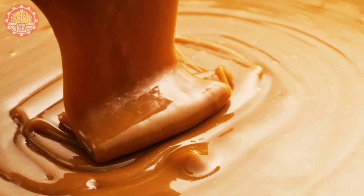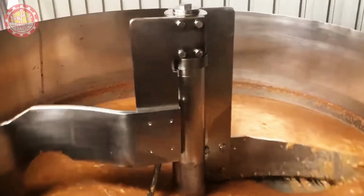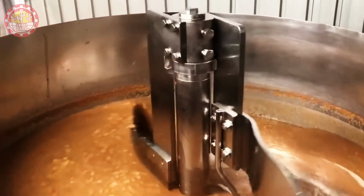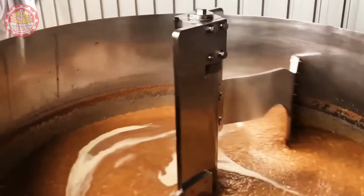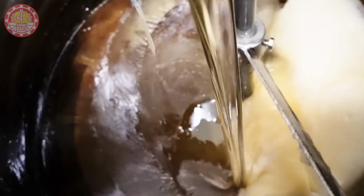Time for the caramel, that gooey, sticky stuff that makes Snickers so fun to eat. In the factory, they've got this giant pot, like 800 pounds giant. It's so big you could climb inside. Well, maybe not. It's hot.